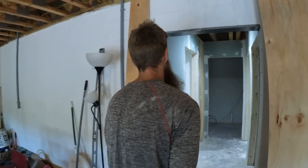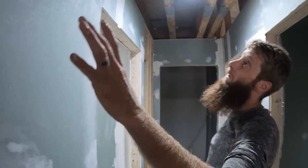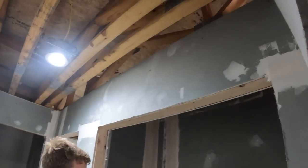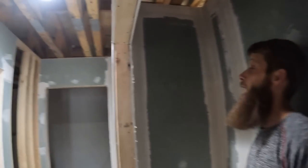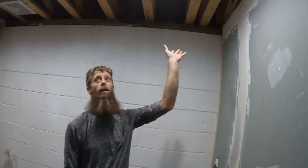As you saw in the front room, that's all done and sanded. But this back area in the hall is where we needed to tackle. All that's done. The closet is done, even this side and everything. You're not gonna really be inside this closet to see it, but I got it done anyway.